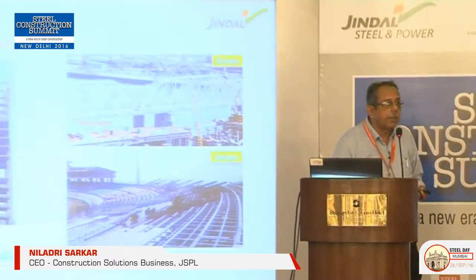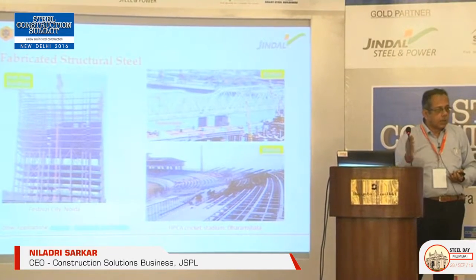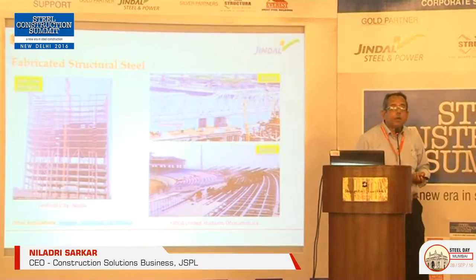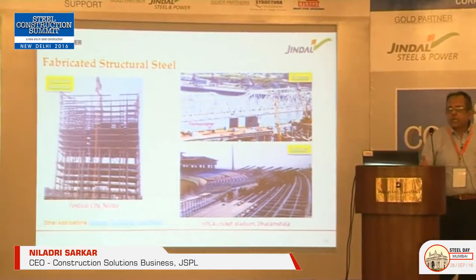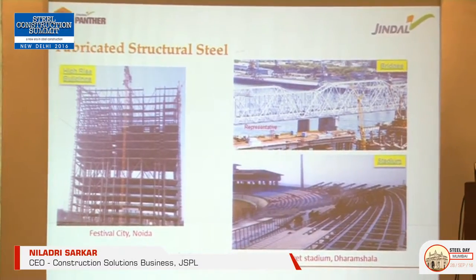We have other applications like airports. We have other applications like multi-level car parks. We are doing the Gangaram multi-story car park at Gangaram Hospital. Airport, we have done the Vijayawada Airport. So one of the biggest focuses is the fabricated finished product that we give to a client.